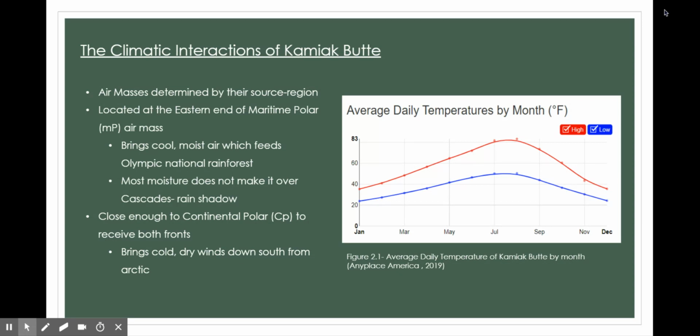Kamiak Butte is close enough to the continental polar air masses to receive both fronts. The continental polar air mass brings cold, dry winds down south from the Arctic, and as it meets in Pullman, it creates intense seasons. As you can see in figure 2.1, the average high temperature is 83 degrees in August, and the low temperature is approximately 25 degrees in January and December, as seen in figure 2.1.